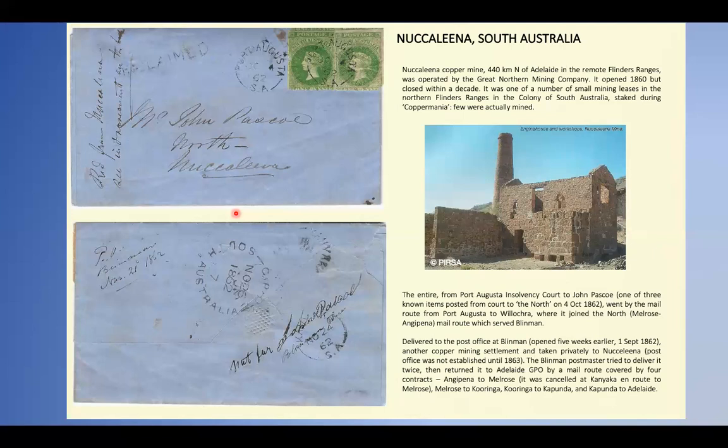Town I use in a very loose sense. It was a series of mine buildings. And it was one of the first items through the post office at another mining town called Blinman, where the post office had been established by the South Australian government only 5 weeks before the letter arrived. So let's look at the route it took.